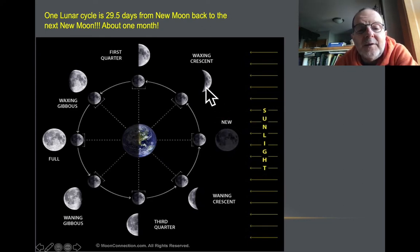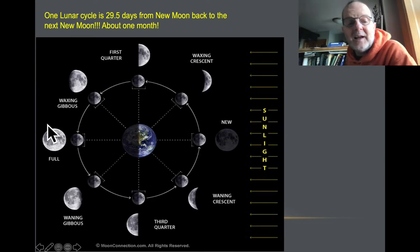Then our first phase that is named is the waxing crescent, which takes a few days to get to. Then to our first quarter, another few days. Then to our waxing gibbous, waxing, gaining light on the right side, until finally, after about 15 days, we are greeted with a full moon, which rises as the sun sets.